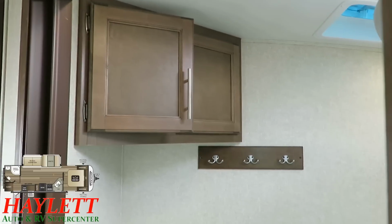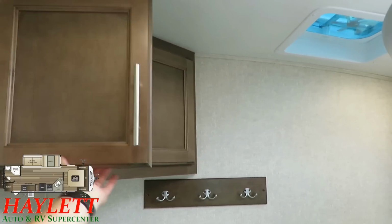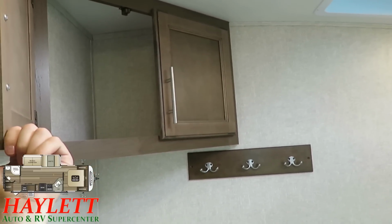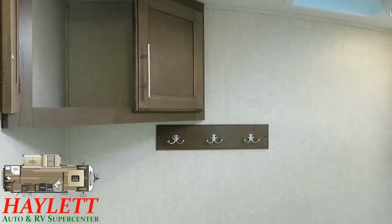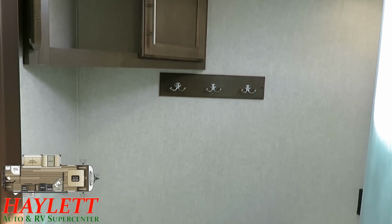So like I said earlier, there's just enough of a linen cabinet here in the bathroom where you can keep some towels up there so you don't have to do the nudist camp streak unless, you know, you are an exhibitionist, and then, hey, enjoy yourself, live your life.